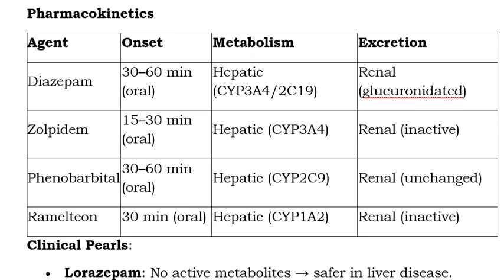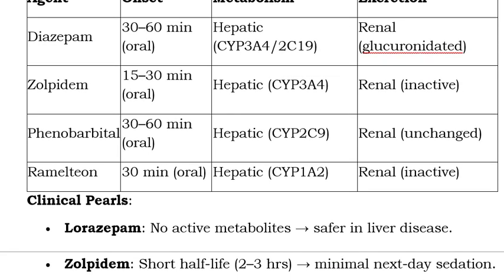And zolpidem, quicker onset, 15 to 30 minutes, also liver metabolism via CYP3A4. Correct. And its metabolites are inactive, then cleared by the kidneys. Phenobarbital, similar onset to diazepam, 30 to 60 minutes orally. Different enzyme, though, CYP2C9. Yes, primarily 2C9. And interestingly, some phenobarbital gets excreted unchanged by the kidneys, which can be relevant for interactions. And Ramultine, about 30 minutes onset, liver metabolism, mainly CYP1A2, inactive metabolites, kidney excretion. That's the summary. So understanding these profiles helps predict how fast they work, how long they last, and potential drug interactions based on those CYP enzymes.